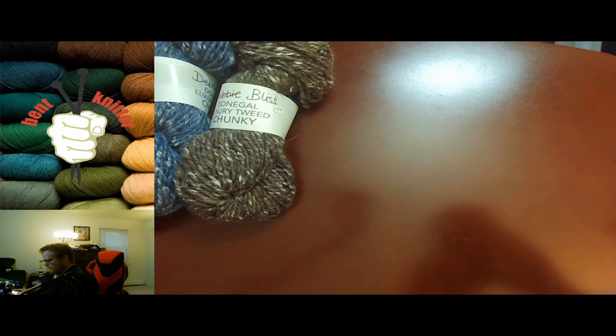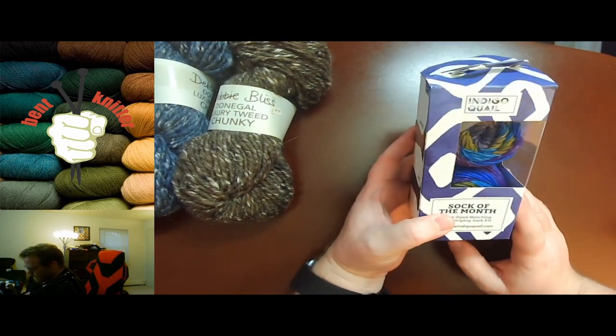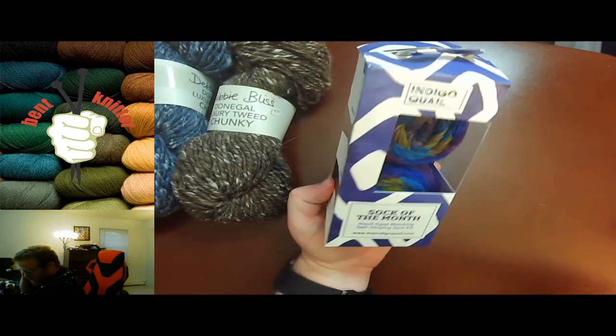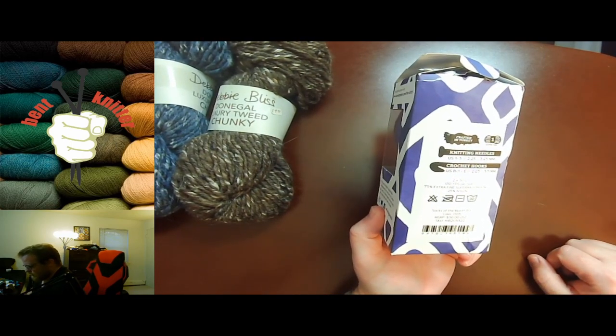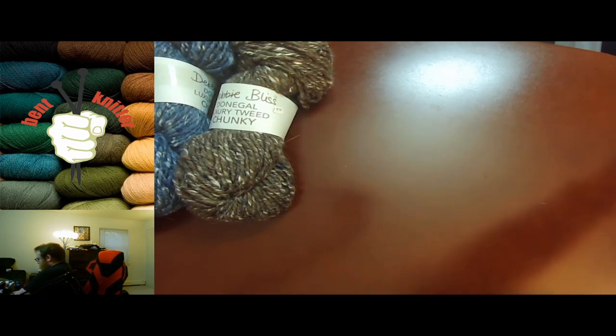Woohoo! We got two of the same, which is awesome. So there's a good chance I'll do the socks. If not, then I'll probably make something a little bit bigger since I have four skeins of that. So, got a good amount of yarn for that.